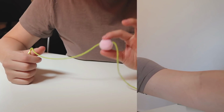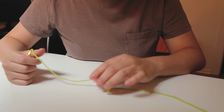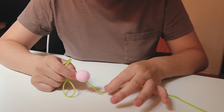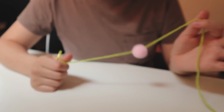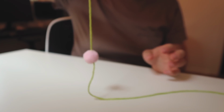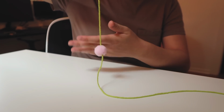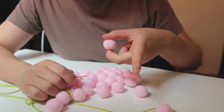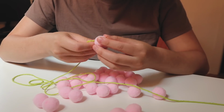All right, let's go. Okay, so I thought that I would have to tie a bunch of knots to hold it in place, but the pom-pom is dense enough and the string is thick enough so that the pom-pom stays in place. I don't have to do anything and it doesn't move. Which is just less work for me, so yes. I'll catch you later, and I'm gonna time lapse this, so go fast.